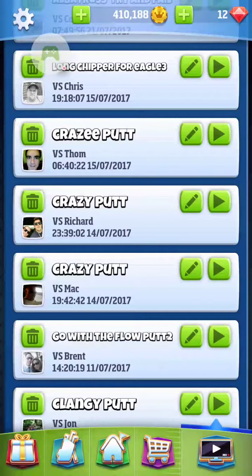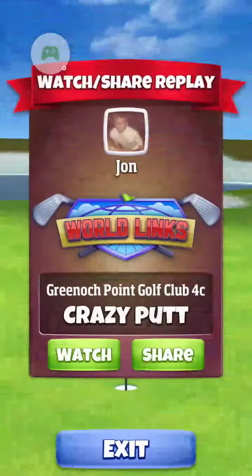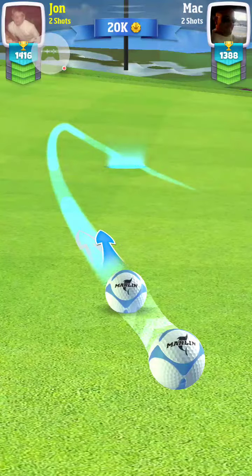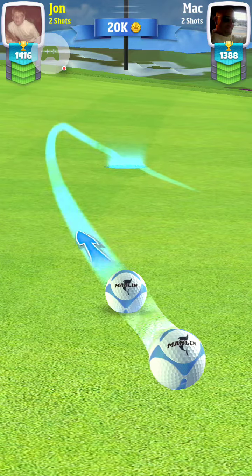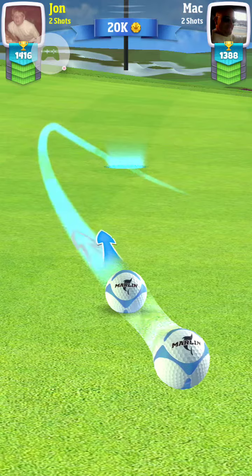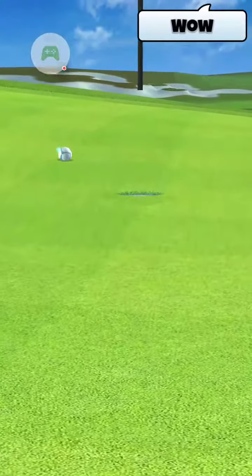This is just a series of crazy putts. The first one here against Mac. Yeah, come on. Let's get it going here. Oh, this is not even worthy. I'm sorry I even put this in. Oh my gosh. Well, let's just hurry up. Come on. Just hit the ball. Oh, it wasn't even great, dude.